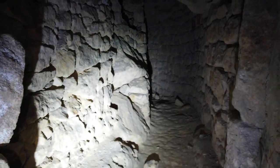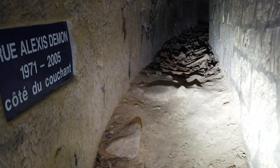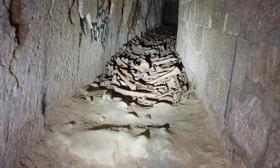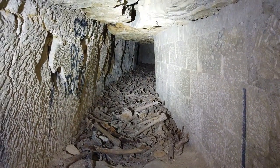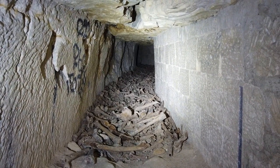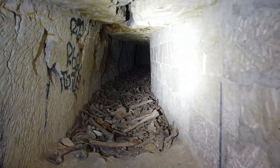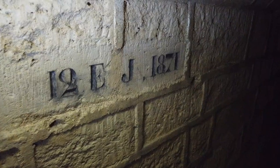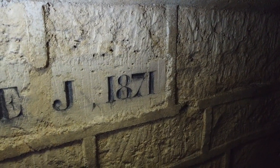So we've come to this section, which is quite ironically named Demon. We've got all the bones stretched down there, but we won't be going that way. We have other ground to cover. So let's go. Oh, that's not too bad. So much original signage here, though. Look, this gives the date of this particular part as 1871. That's fantastic.